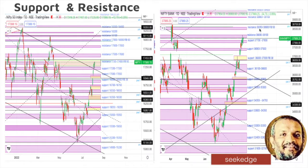That is cleared. Then you have 38,350, 38,650 Fibonacci 50, and there is a previous swing high at 38,759 zone, which is the major resistance immediate to clearing the immediate 38,000, right? 38,759 would be this previous swing high, which is what we have to look at. Then 38,900 to 39,100 is the resistance after that.